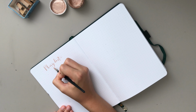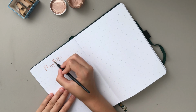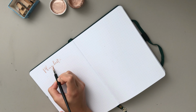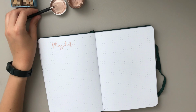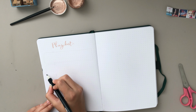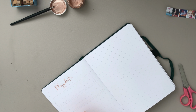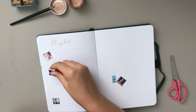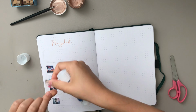So now, of course, for my last couple of spreads, which is my monthly playlist, and another really fun spread I decided to include, which is where I share my favourite Greek mythology books that I've read so far. So first, for the playlist, I lettered "playlist" at the top, of course, and then I have 5 songs I want to include, so I'll just let you know what they are right now.